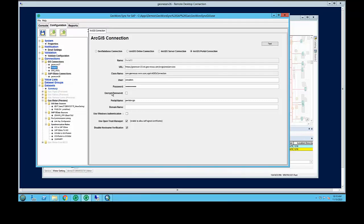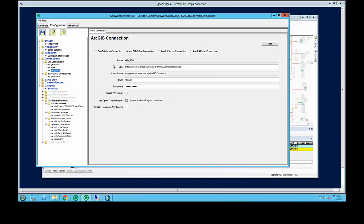So that's what you see down here towards the bottom. And then we also have an ArcGIS Online connection, which is, again, a fairly straightforward REST endpoint with credentials. And then, right, some authentication support down there at the bottom.